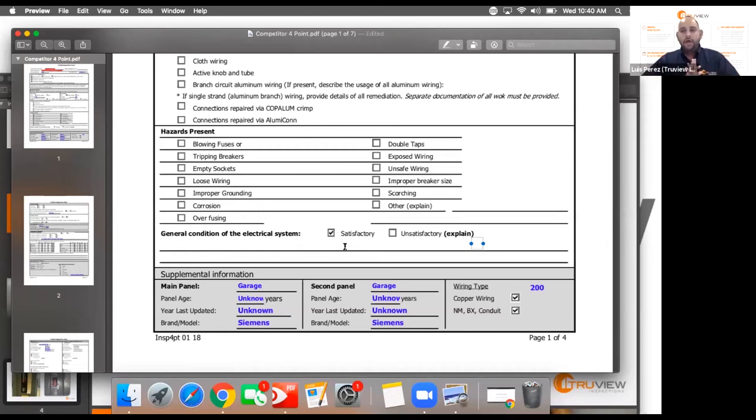And let me tell you what this is. The moment you write unsatisfactory on that 4-point inspection report in any of the 4 points, that is going to cause your clients not to be able to obtain insurance. So the way I see it is, yes, you do have a Sylvania electrical panel. Yes, you do have a Federal Pacific. Yes, you do have a Zinsco.